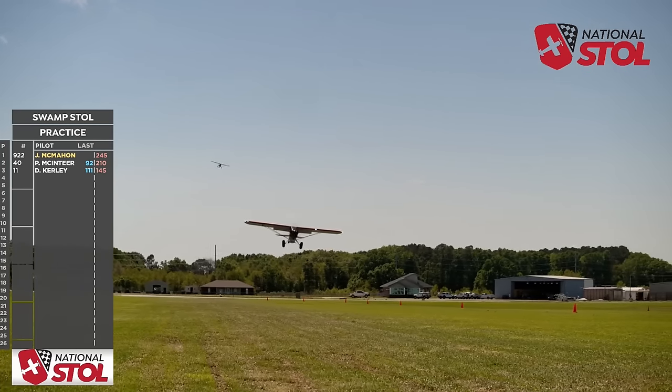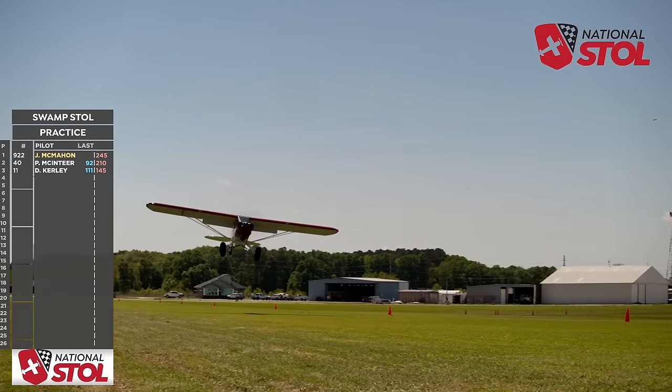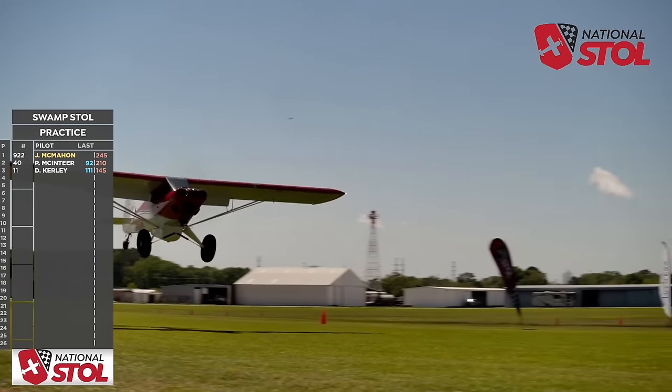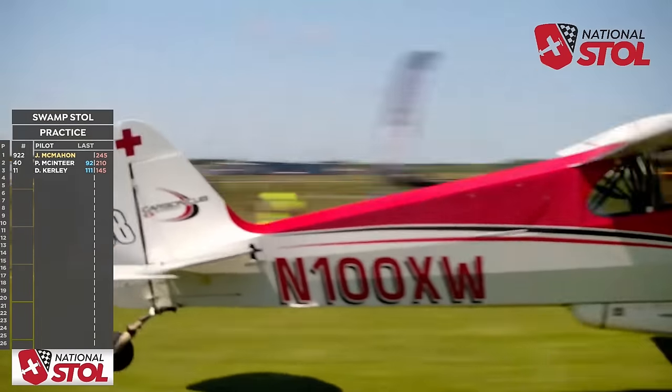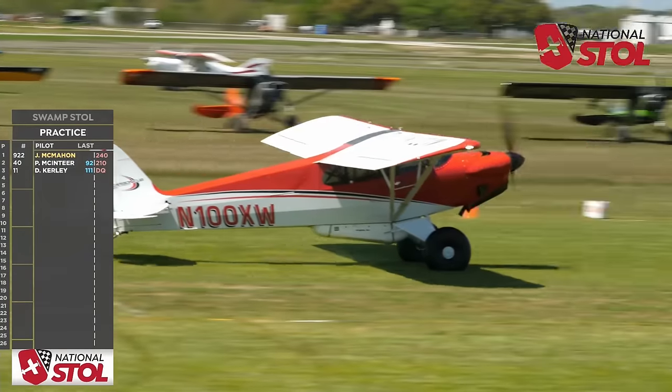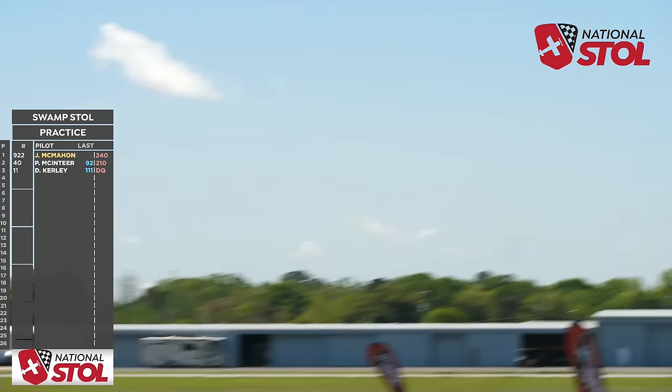Adam Gordon now, flaps dropped. Looks very stable this time, keeping that left wing into the crosswind, which is a good thing to do. He's across the line, gives up about 30 feet, but a really smooth touchdown, putting a lot of energy into the shocks exactly like he wants to.